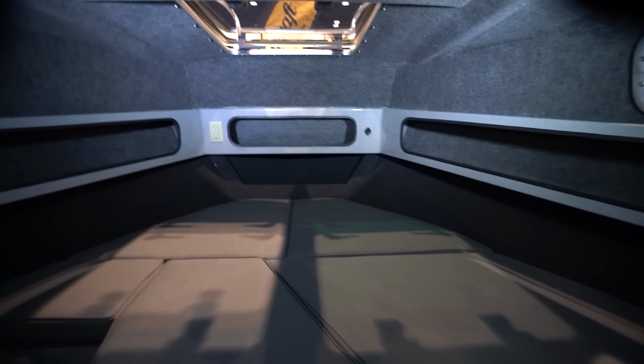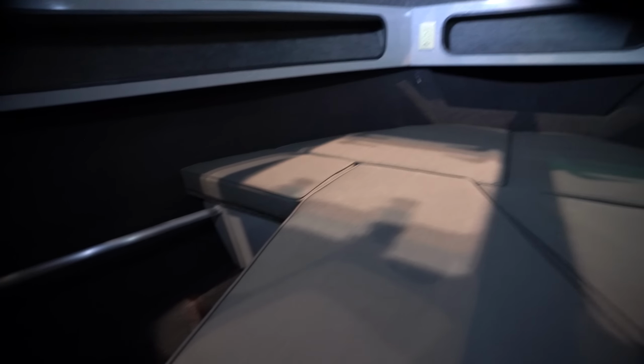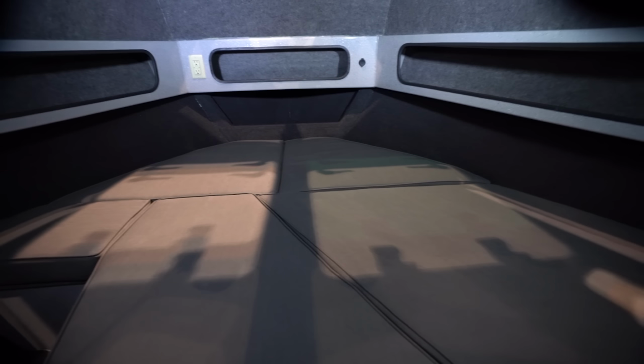So we're talking about a big V-berth here. Pretty good size, yeah. You could put a lot of people in here if they want to. I mean, a small family will be comfortable. You could put at least a couple of friendly folks up there, you bet.